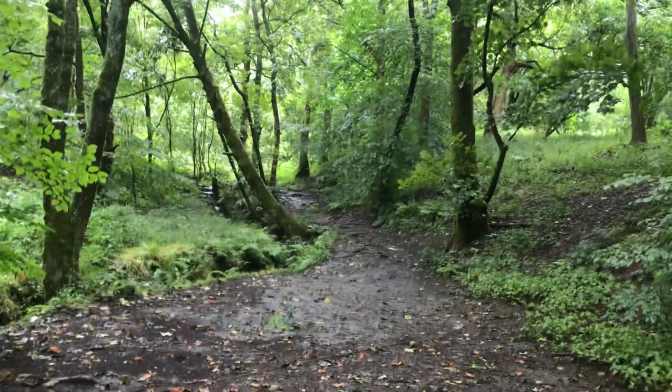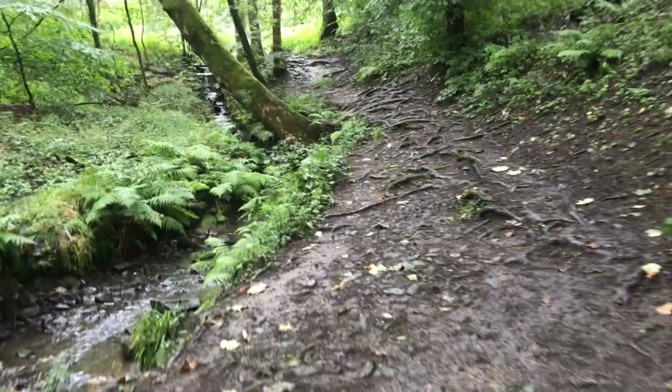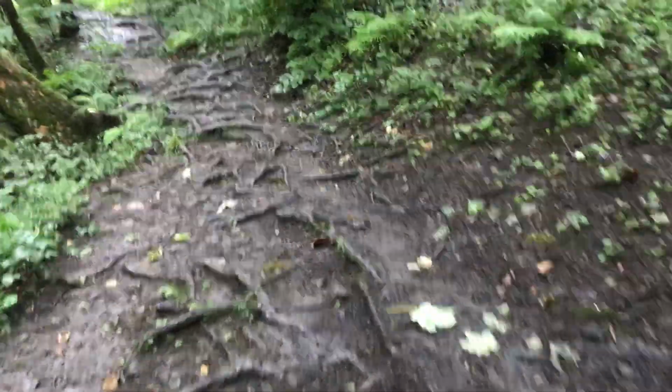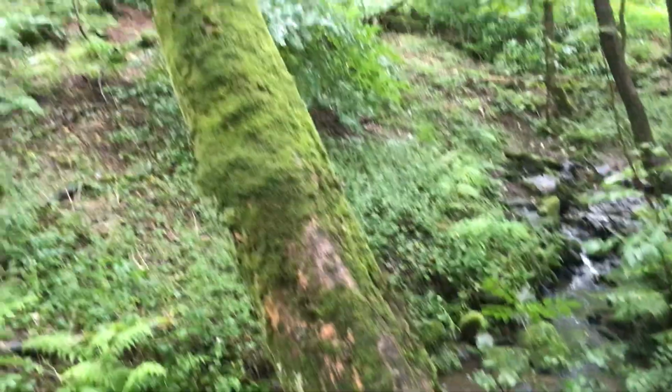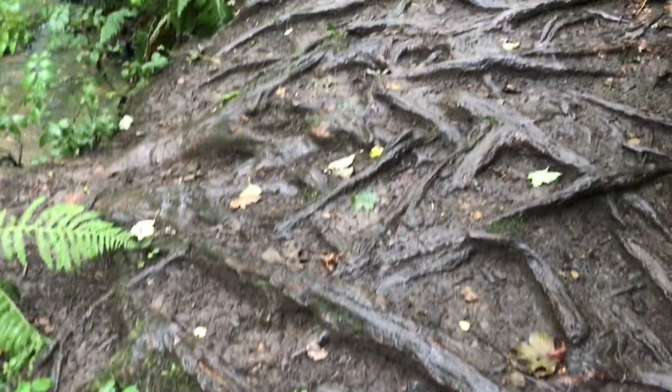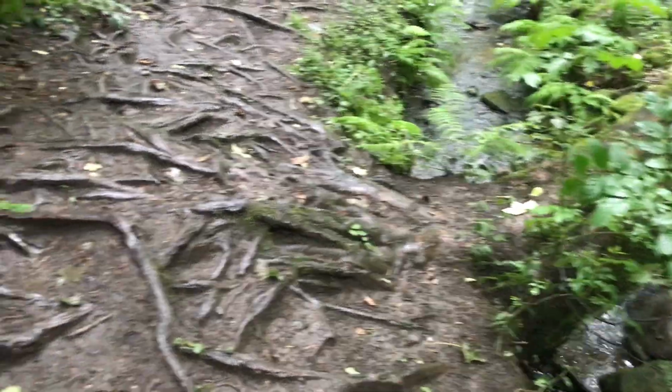Now, you might think that there is a path. Well, it isn't, because the path ends here. But this is where water fills up in the stream here and overflows. I'll just take you up here anyway. There's a little waterfall here. Look at the roots on the floor. This tree here, this big old tree, look at all its roots here. And it's slippery. You can quite easily fall in that if you don't have the right footwear on. Look, roots on the surface.